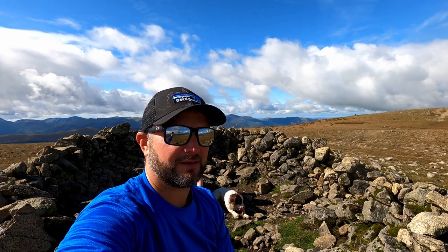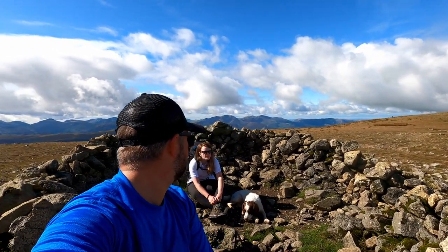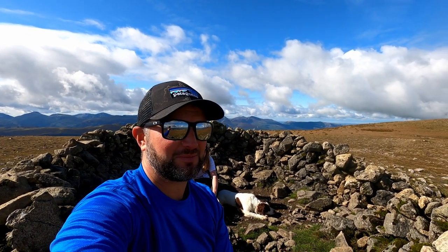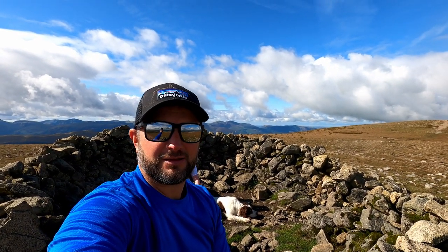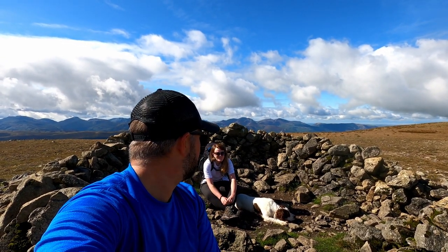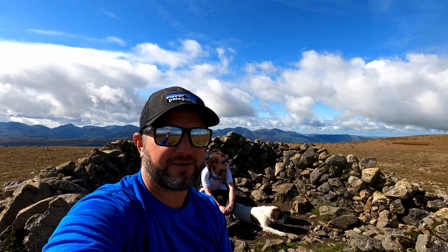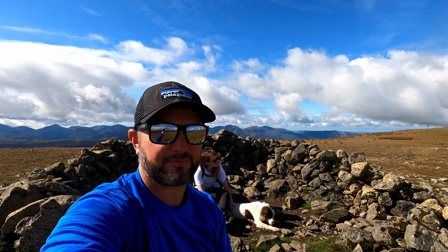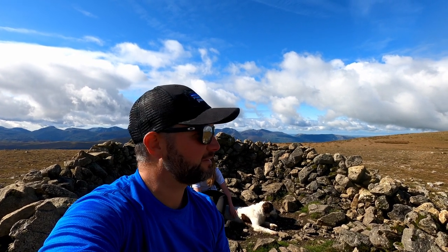Great Dodd. 800 and how many? 100. 800 and 100. Something like that. Number 185. Yeah? Yeah. 185 for Tasha. She's getting close. Beautiful now. These views, once we get up on the other Dodds and Rays, are going to be amazing down to Thirlmere. Right, 5 minutes and we'll be on our way again.